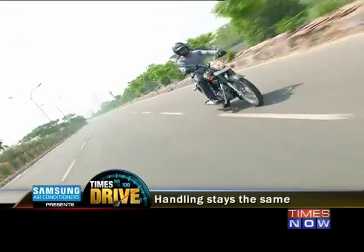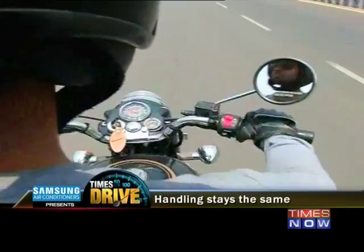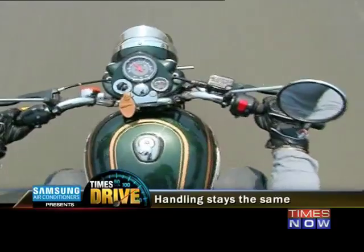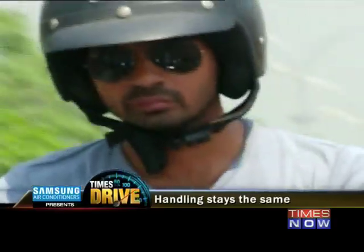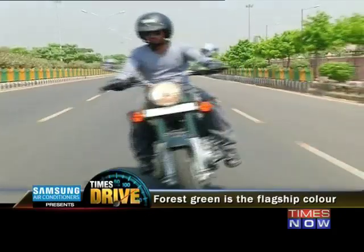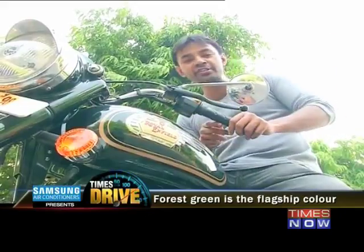The ergonomics are unchanged. You sit ramrod straight and you sit a bit high. The suspensions take care of the rough stuff and the front disc bites hard when you clamp down. But the best bit about this motorcycle is attention to detail. The devil really is in the details.